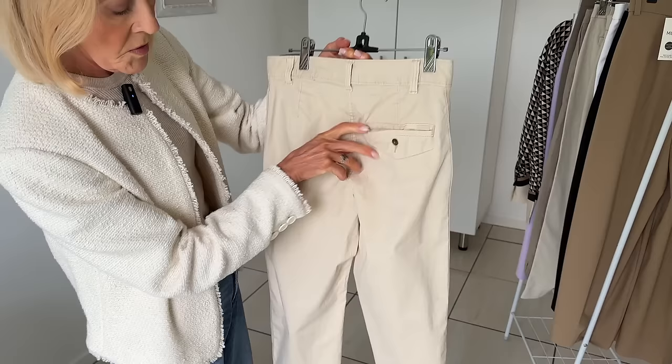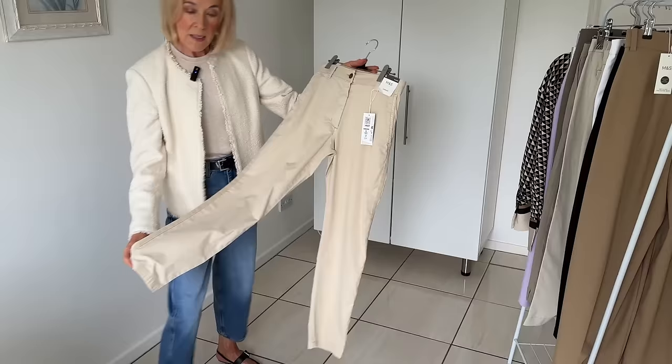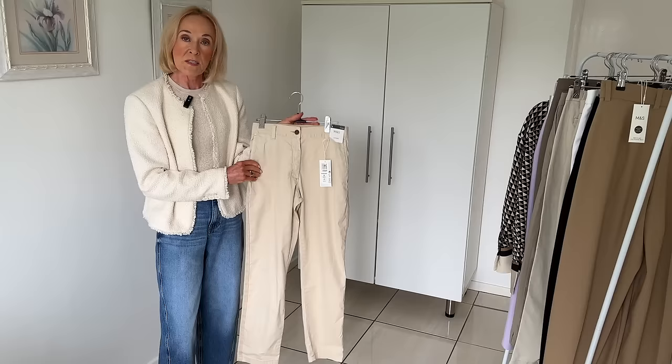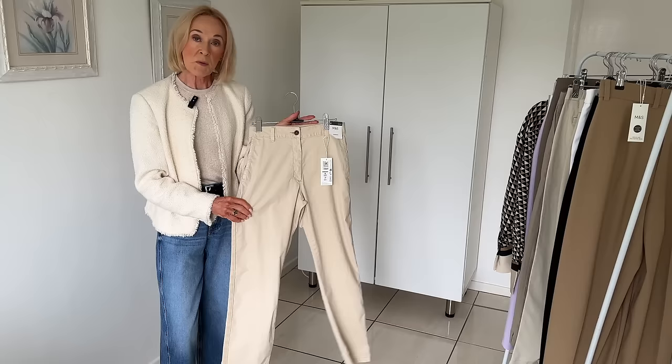button as well. These are slightly cropped, so an option for you if that's something that you're looking for. But again, you've got that 3% spandex that gives you that little bit of movement, but the higher content of cotton. So if you're living somewhere that's very, very hot, these could be your friend. Let me pop them on and I'll come back.